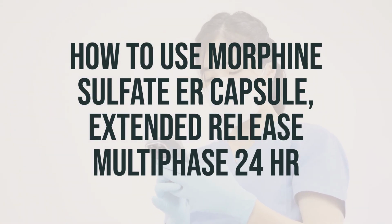Before starting to take Morphine Sulfate ER Capsule, Extended Release Multiphase 24 hours, it's important to read the medication guide provided by your pharmacist. Take this medication on a regular schedule as directed by your doctor, not as needed for sudden, breakthrough pain. It can be taken with or without food, once daily. If you experience nausea, taking it with food may help.